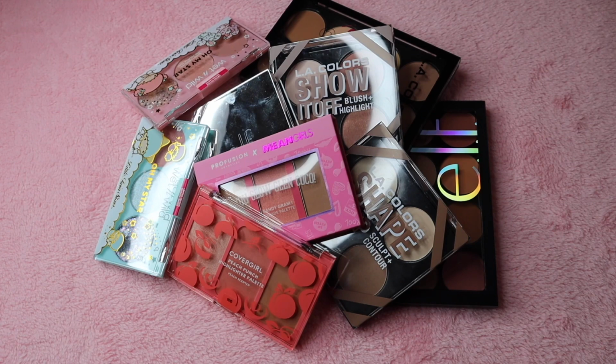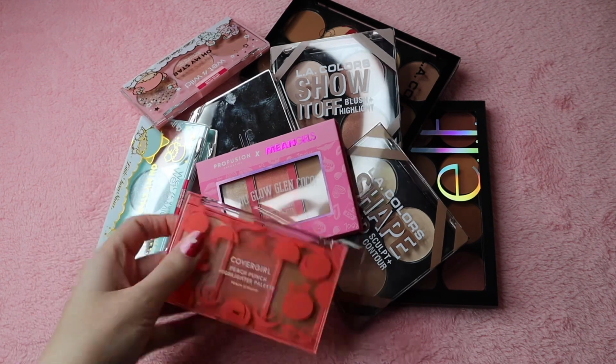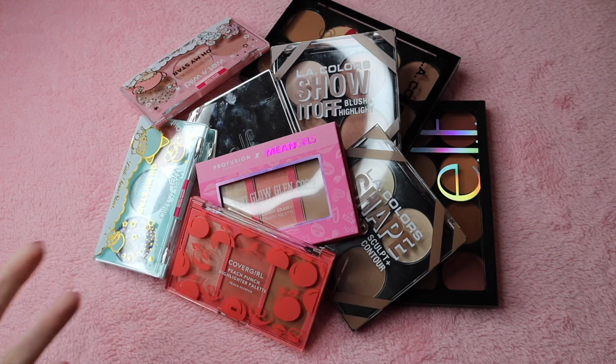Now, I can go ahead and say right now, you won't be seeing any high-end palettes. I am not decluttering any high-end face palettes that I own. Don't get me wrong, I love my drugstore products. They're amazing. They perform really well. But there's something about my high-end products that are special. I guess it's because those are products that you might have to save up for or something. They just are more of an investment.